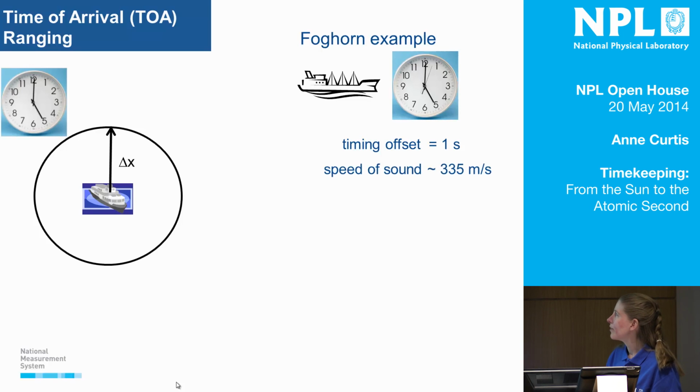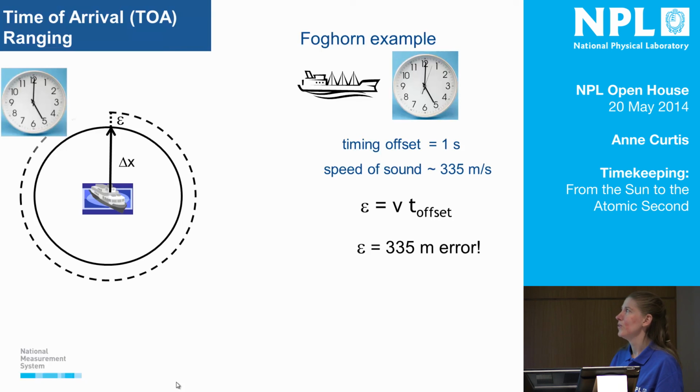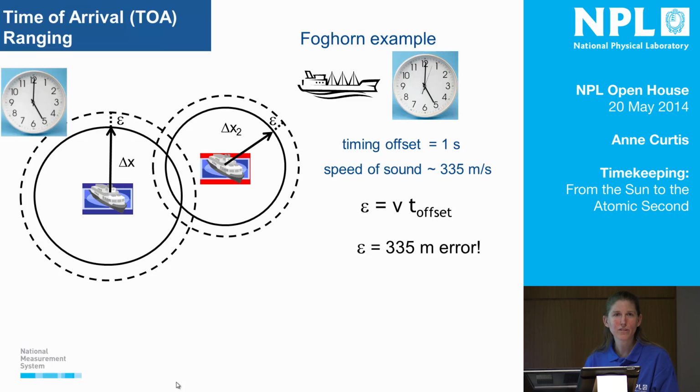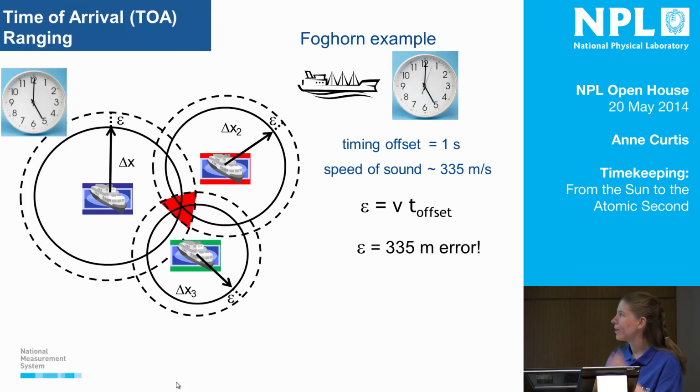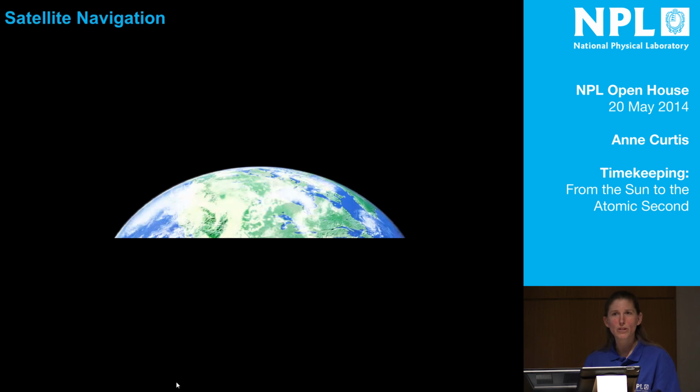The speed of sound is 335 meters per second, so this small error in your location is going to be equal to the speed of sound times whatever this small offset is. And so that leads you to a 335 meter error. And of course, that gets added to the errors produced by the other timing errors on these other boats, and instead of one very precise point that you know you're at, there's now this large area where you could be located. And so the moral of this story is that timing errors in your clocks reduce the accuracy of your position measurement.